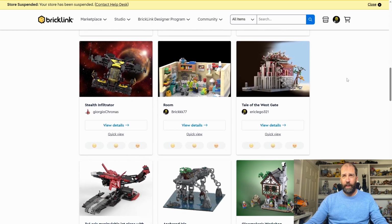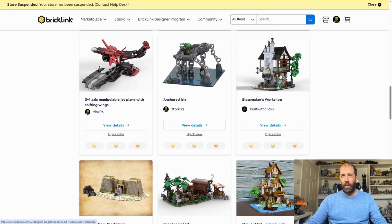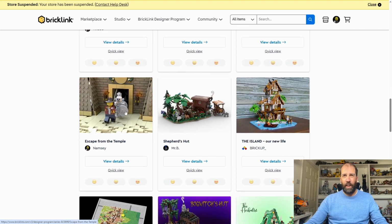Let's have a look on the second page and scroll through some of these, see what takes my eye. I do like the Glassmaker's Workshop. That's decent. Anchored Isle, that doesn't do much for me there. Escape from the Temple, very much a take on Indiana Jones kind of feel for that set.